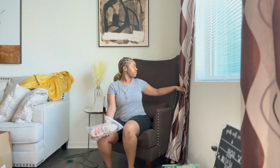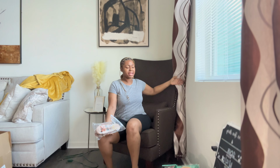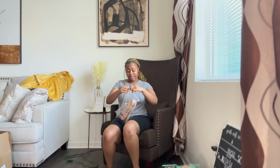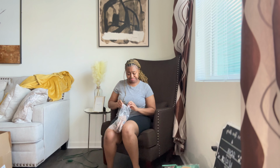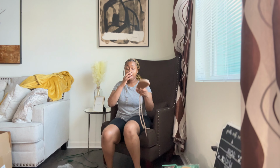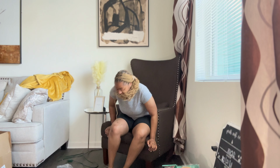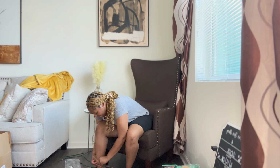So next, I have some more cute looking. Let me put some sunlight over here, baby, so y'all can see me. I have some more cute little sandal-like type of shoes. These are like they too big, I ain't gonna lie. But they might be okay. Oh no, y'all, they fit. They actually fit. Yeah, baby, these are cute.